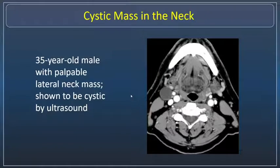So in the last couple of minutes, I'll just leave you with a point that will be made probably many times throughout this conference, but this is in regards to a cystic mass in the neck. This is a 35-year-old male with a palpable lateral neck mass. It was shown to be cystic by ultrasound.